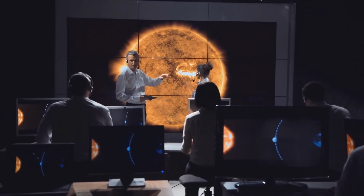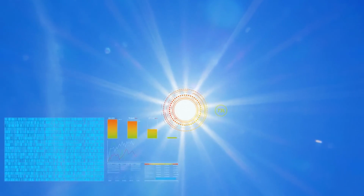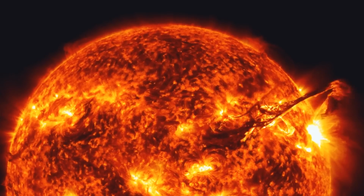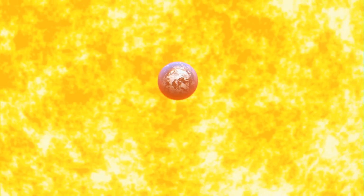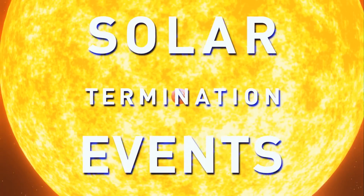Solar termination events. Our sun is not just a flaming ball of gas we see in the sky. It's actually a pretty complex network of towering plasma fountains, magnetic fields, and blobs of unusual matter 500 times bigger than our own planet. And then there are solar termination events.